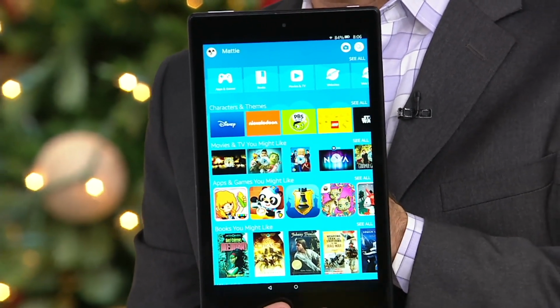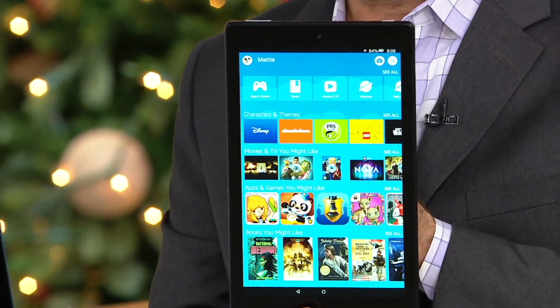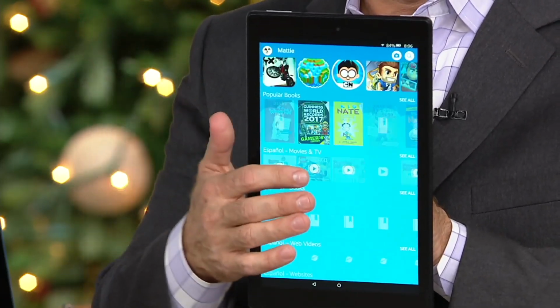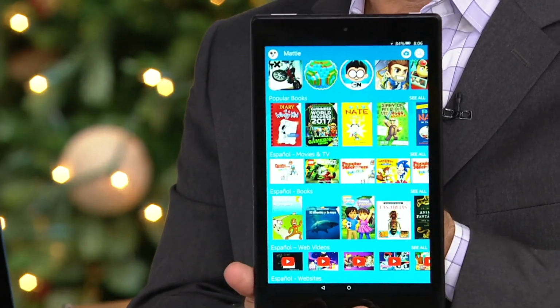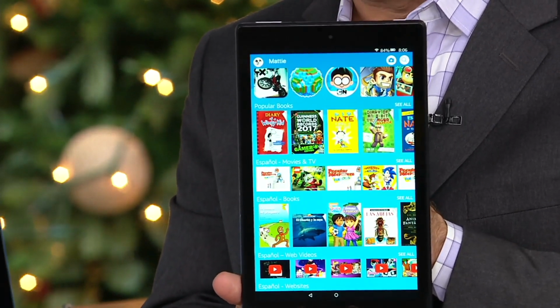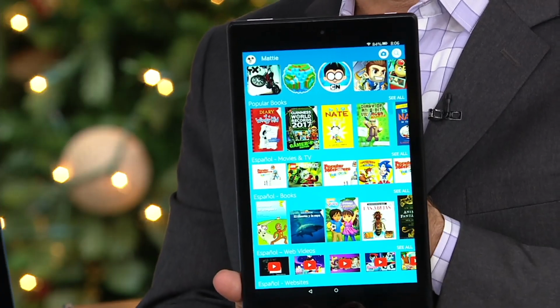You can also set durations for this, which is cool, because let's say for the reading section, let them read all day long, right? It's not going to hurt them, it's good for the mind. But when it comes to videos, if you do your homework, I'll give you 30 minutes of gaming or 30 minutes of movies or whatever it might be. Then you can set a bedtime. And when you set the bedtime, that means when they go to bed, it turns off.